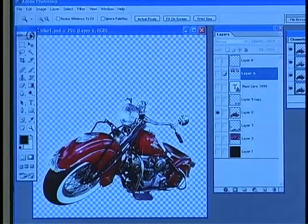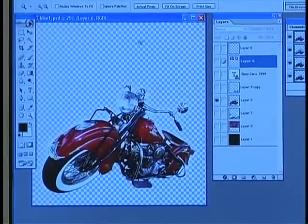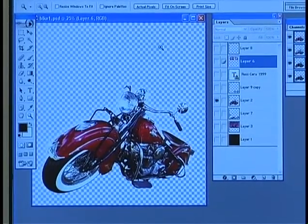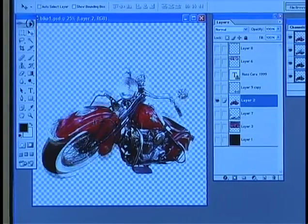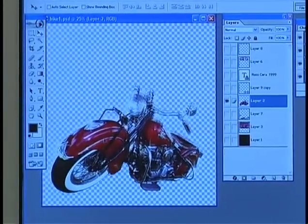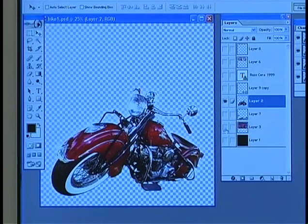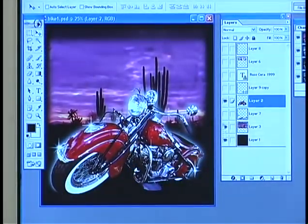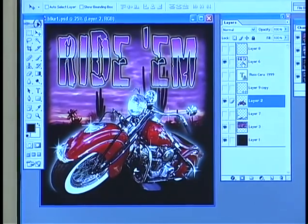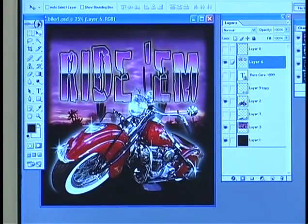This design started off as a scan of a photograph of a motorcycle. And wherever you see checkered little marks here, this means that there's no background, meaning that this motorcycle is transparent, meaning I can move him around. You get photographs and you got to remove the backgrounds, and our Photoshop training DVDs, 5 hours, covers how to do this. We can now add a background. We can add a black background. We can add the wording, and because it's on what's called a layer, these are called layers in Photoshop, I can move these things around.